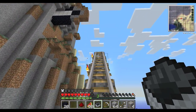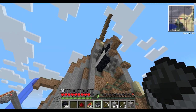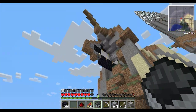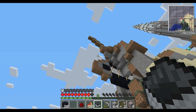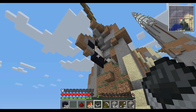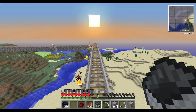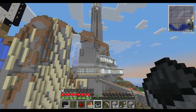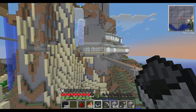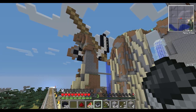Mm-hmm. See? Okay. Now this is made of 60 iron blocks. That is, I believe, 540 iron. David, how much did you go into creative mode for this? This was made entirely in survival mode. All of it. The entire house has been made in survival mode. We cannot access any form of creative mode. Creative mode, yes. Now, already. Rec did come in and light this up in creative mode.